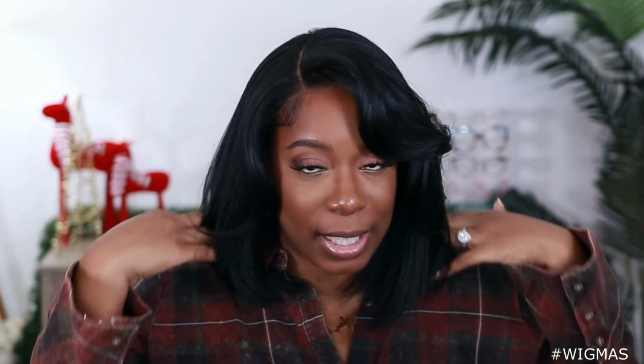Now, the hair texture is definitely giving me a slight yucky, and I'm actually here for it. I was hoping it wasn't gonna be a silky because I don't like silky bobs on me unless it has the density, okay? Most silky bobs on me get a little thin, especially when it comes to the Janet collection silky bob. I did try the unit Asia. I'm pretty sure it was from this collection, and that was silky and a little thin.